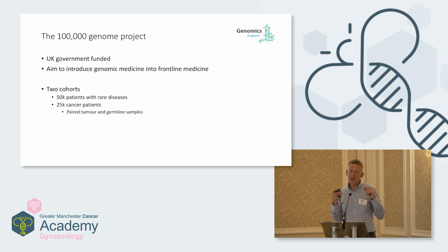It's a government-funded initiative with the sole aim of introducing genomic medicine into the NHS and making us fit for purpose for the future, to integrate genomic medicine and for it to become standard of care. The way they decided they would do this is they would fund 2 cohorts of patients. The first cohort are patients with rare diseases, with the aim of trying to find causes for those rare diseases that hadn't previously been diagnosed. So 50,000 patients with rare diseases and undiagnosed diseases had their genomes sequenced.